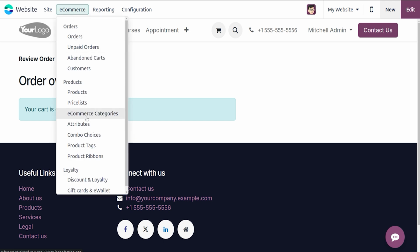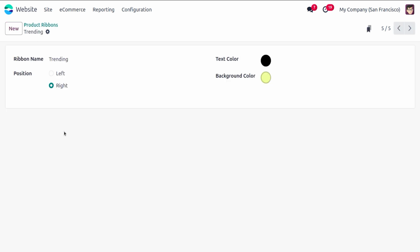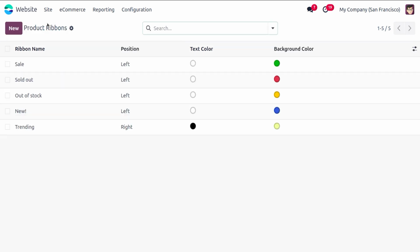Then we have the e-commerce category, attribute, product tags, product ribbons, etc. It's easy to configure product ribbon from here. While configuring a ribbon, here we need to specify the ribbon name, and we can add the position. We can specify the text color, background color, etc. from here. Then let's check the price list option next.